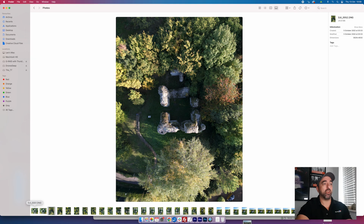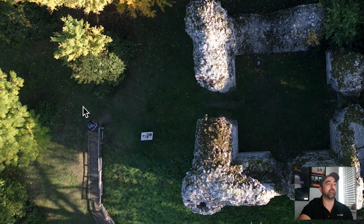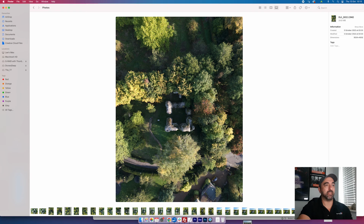I mean, something like this would be nice. It's a little bit crooked, but obviously I can straighten it up. And also, there seems to be an idiot flying a drone in the frame. That would be me. So, yeah, to be honest, it's quite easy for me to take that out. But I'm going to keep looking, see if there's anything else that takes my fancy.